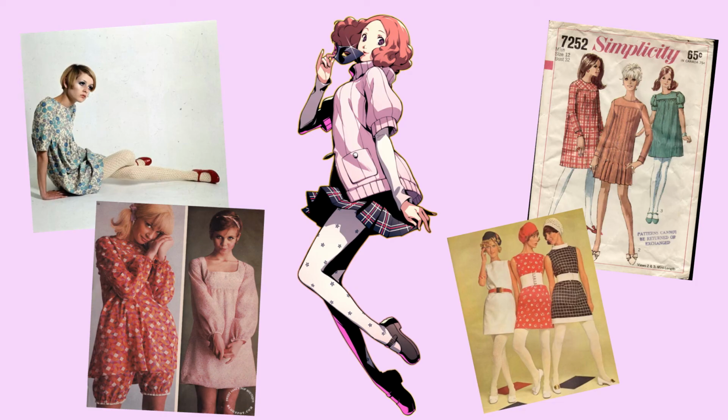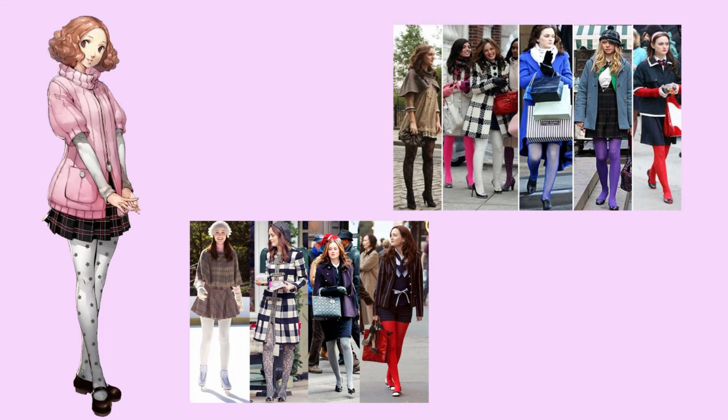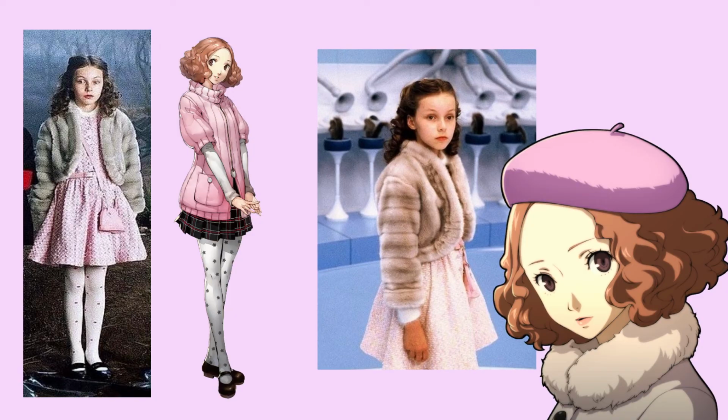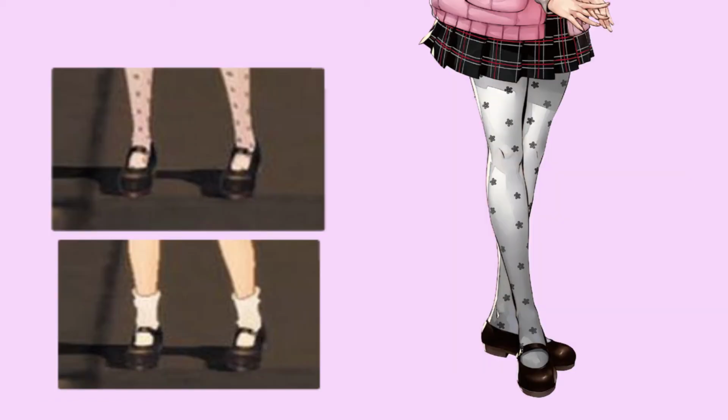Haru's overall look is super girly, very 60s and preppy. Especially when looking at her patterned white tights, I can't help but be reminded of Gossip Girl and the way they dress up their uniforms, which makes a lot of sense considering Haru is a rich girl. I guess that's also why she looks a lot like Veruca Salt in the 2005 film adaptation of Charlie and the Chocolate Factory.